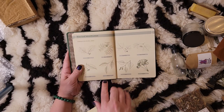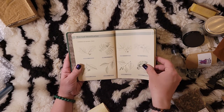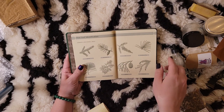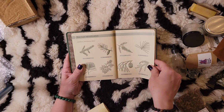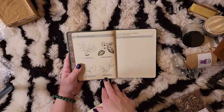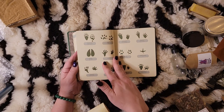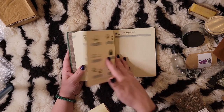Oh, look. Common deciduous trees. Very cool. Common carnivorous trees. And plant identification. Oh my gosh. Oh, look, they even put tracks in here. This is so perfect.